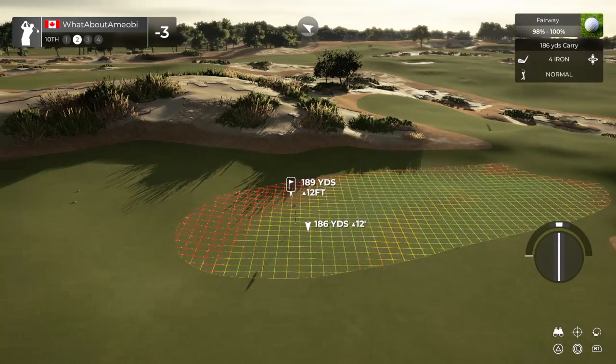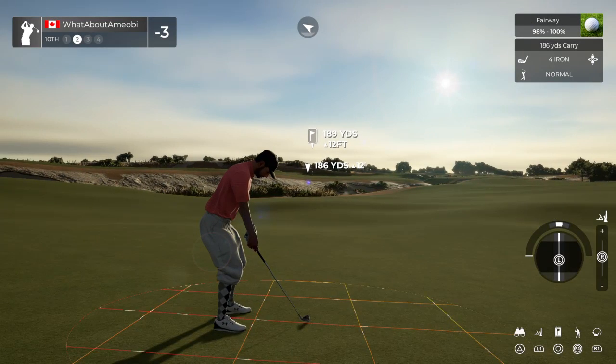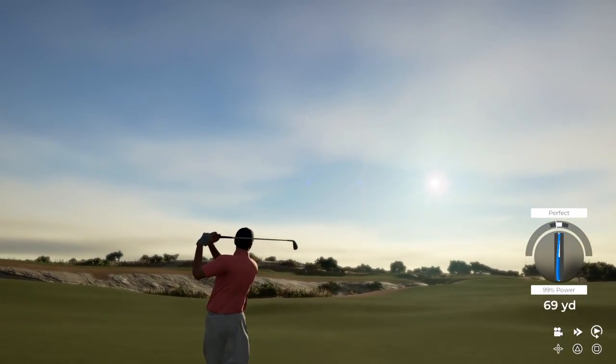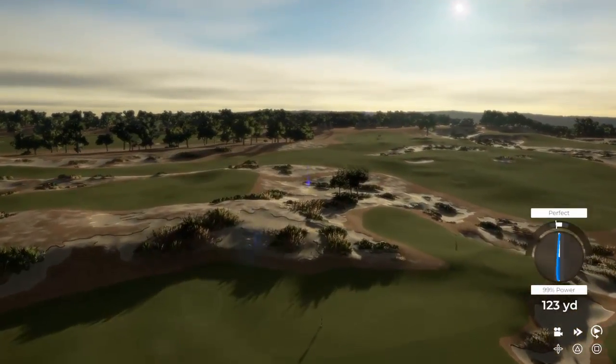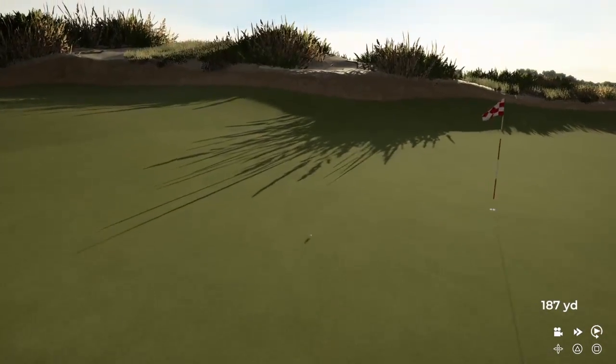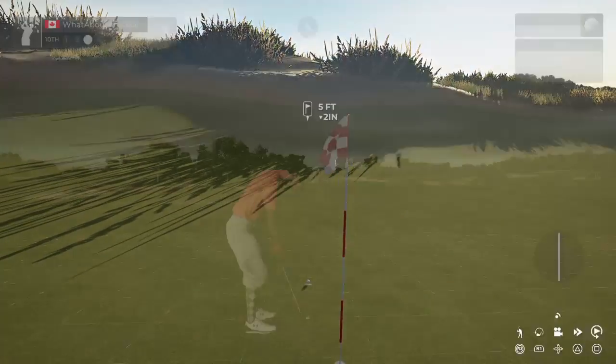That side stop. Uphill 12. I'm downhill Y. Let's see what happens if we hit this. Oh, perfect again. Look out. Might need to chill just a shade. Come on around. Oh, yes. Crowd goes wild.